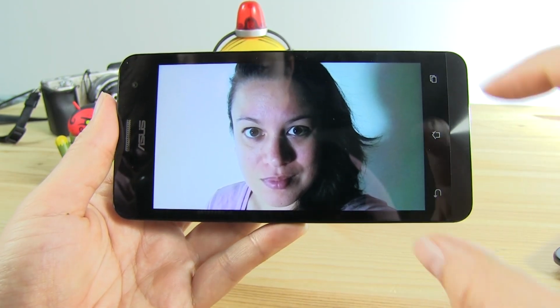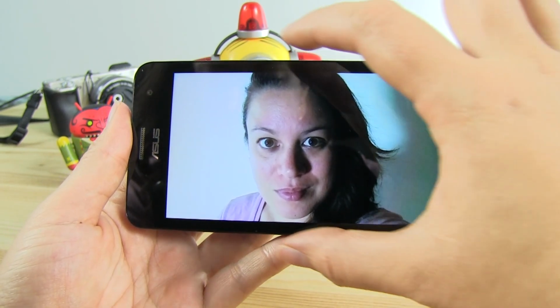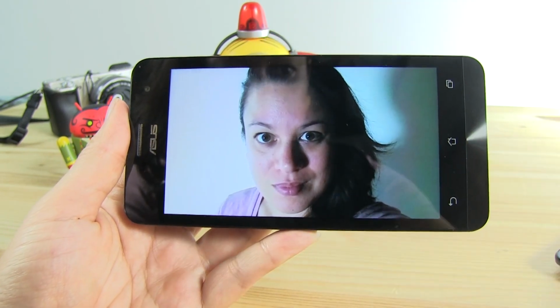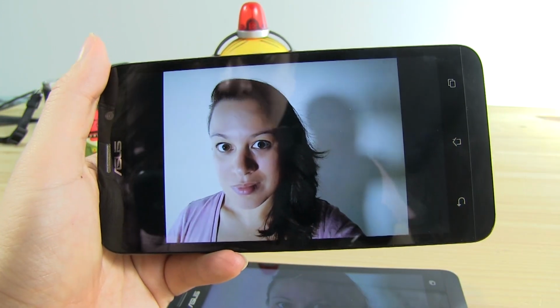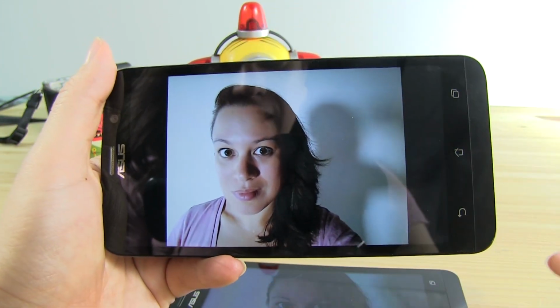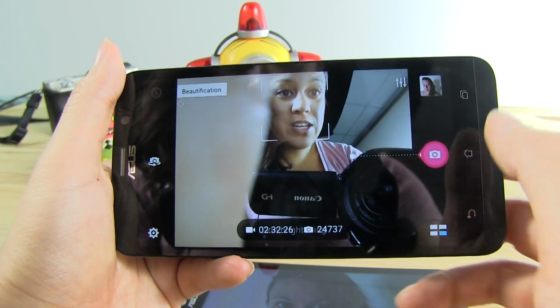So now what about selfies? This is a Zenfone 5. I think Beautify's off on this one for sure, but you can see how close it is to my face. Now, here we have the Zenfone 2. The Beautify is on, but you can see how much more room I have. And that's because the camera has this function, which I think is great.